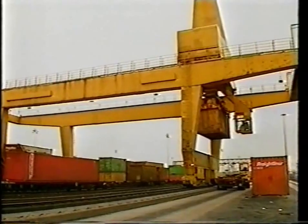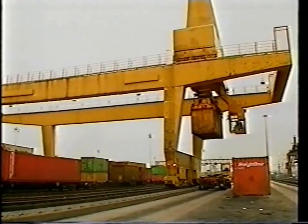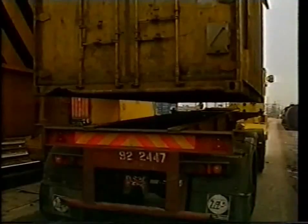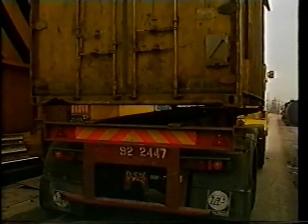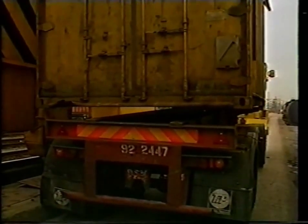Stratford has two of these massive cranes to make the switch from rail vehicle to road vehicle in just a few minutes. The operation is slick enough to allow you to deliver your consignment here anything up to half an hour before the train leaves.